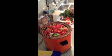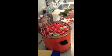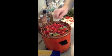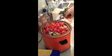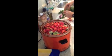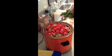Getting close to the end. And what I'll do before I put on my leafy greens, because they're going to wilt quickly, I don't want them under any kind of broth or water, because I want them to have some texture when I get back to them, but I want them to be kind of cooked.